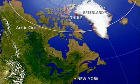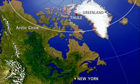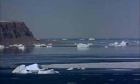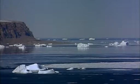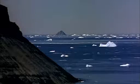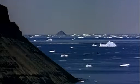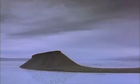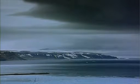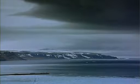It lies on the inhospitable barren shore of northwest Greenland, deep inside the Arctic Circle. The climate is harsh and unforgiving. Even in summer, when the sun never sets, it remains so cold that the sea is littered with icebergs. Inland, a vast, unbroken ice cap stretches for 800 miles. The weather changes hourly, from bright sun to dark, menacing storm clouds, with gale-force winds.